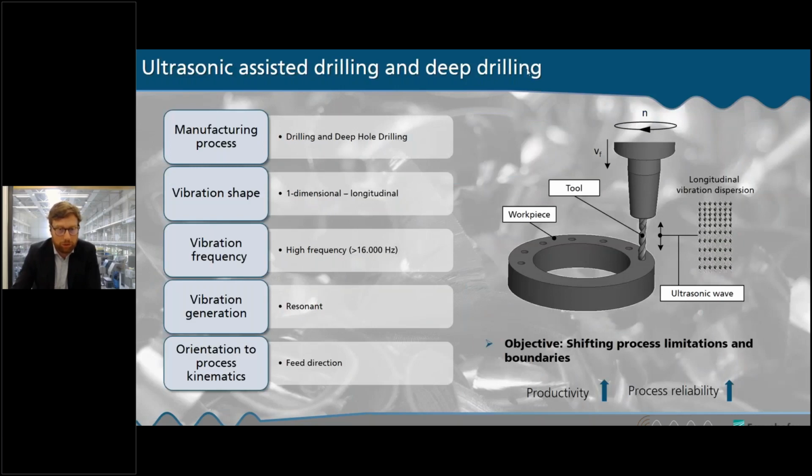So the next technology is the ultrasonic assisted drilling and deep drilling. Again, the same classification. So we have the manufacturing process, which is drilling and deep hole drilling. We have the shape of vibration, which is also one-dimensional, also in feed direction. You see this on the right picture. Here you have the tool with the spindle speed, the feed velocity, and the ultrasonic vibration takes place again in direction of the feed velocity. The vibration is over 16,000 Hertz, and the vibration excitation is here in this case resonant.